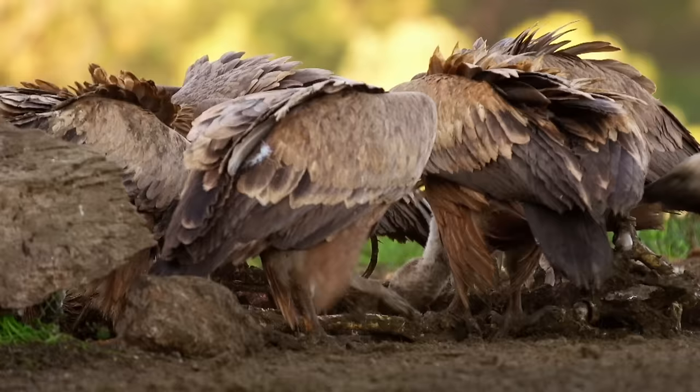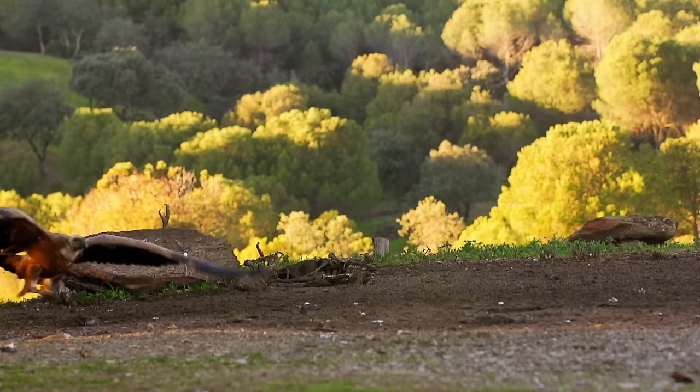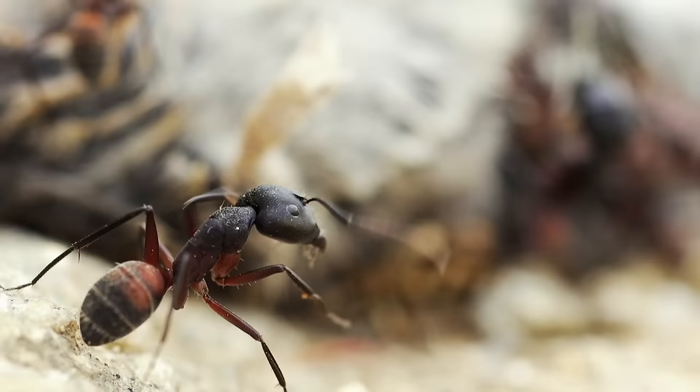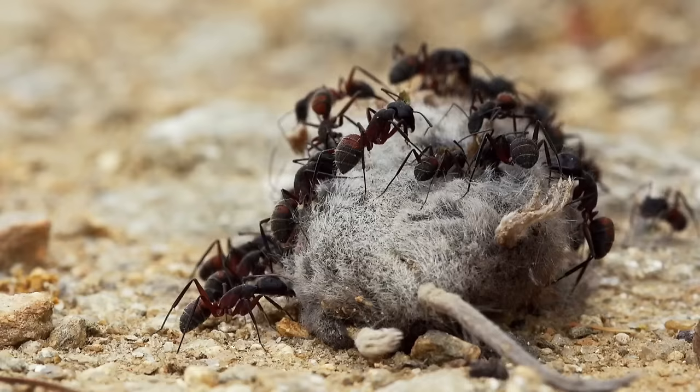But vultures aren't the only ones who feed on dead animals. Many of the Sierra Morena's inhabitants don't think twice about making use of the easy proteins that a carcass offers. And among those animals are the ants. Ants live in colonies and are one of the most successful zoological groups. They're generalist predators that look for any kind of food. Seeds, plant remains, dead insects, and if the occasion arises, they won't hesitate to make use of dead animals for food.